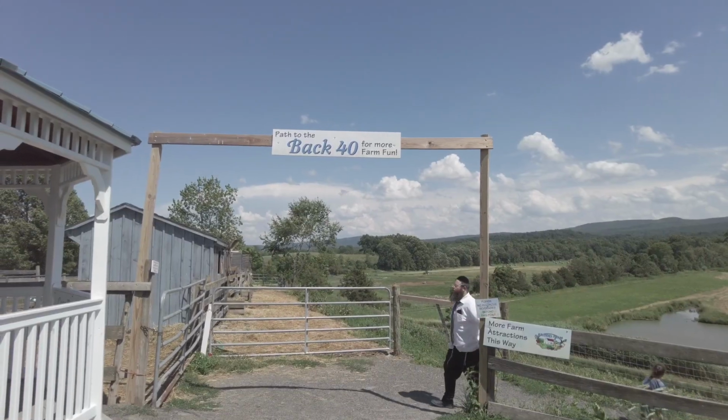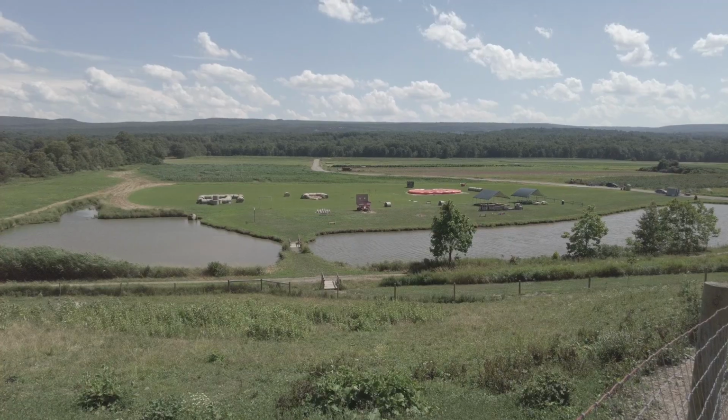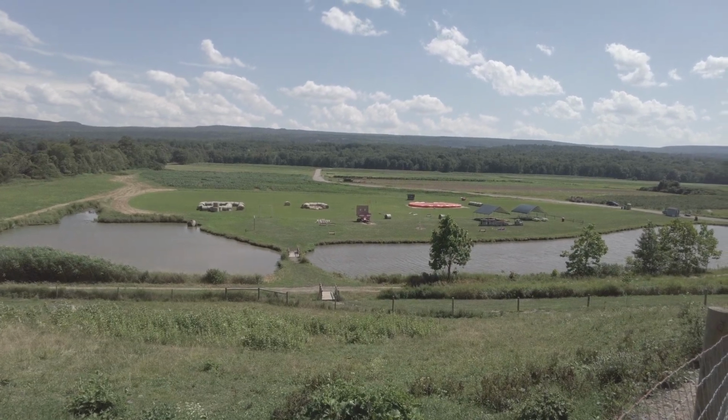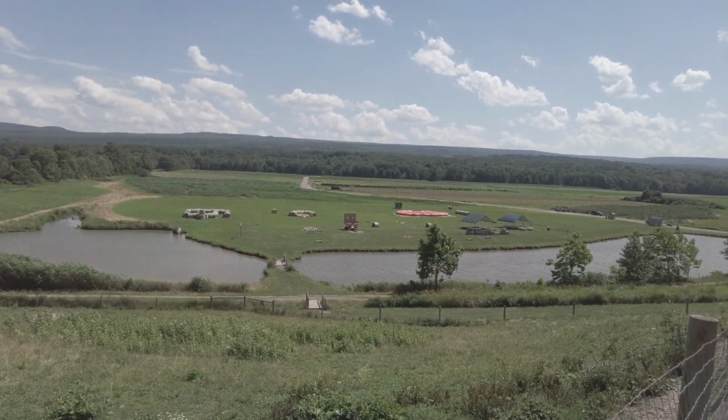We're going to take the path to the back 40 for more farm fun. There are 2 ponds here, which is really cool, and a game of chess. Just a lot more activities down there at the bottom to do.